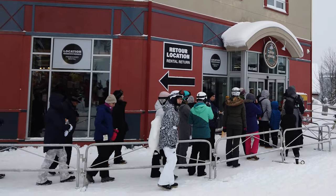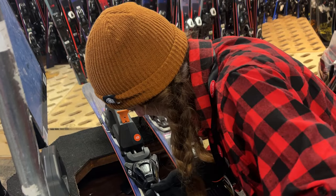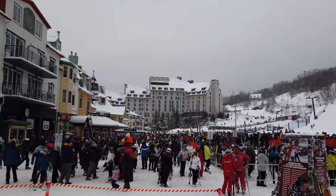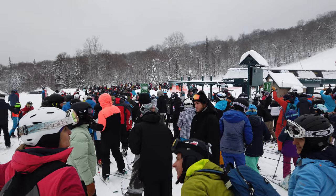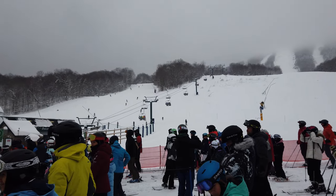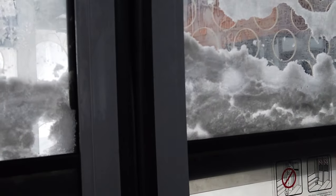Right outside is the learning area. That's where you would meet your instructor if you book lessons. They offer morning and afternoon lessons. Morning ones are a little bit more expensive, and they offer both group and privates as well. And they even have a complete intro beginner skier lesson, so you can try that if you've never been skiing or snowboarding before. It was all a little confusing and chaotic, honestly, because it was such a busy day, so I recommend pre-booking everything before your trip. You'll save about 10% that way, and they definitely won't run out of availability if you do that. Mont Tremblant is also on the Icon Pass.